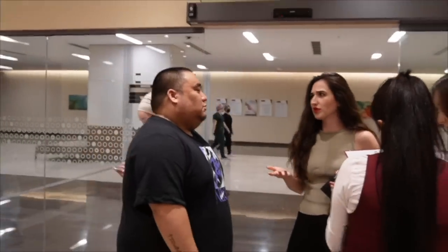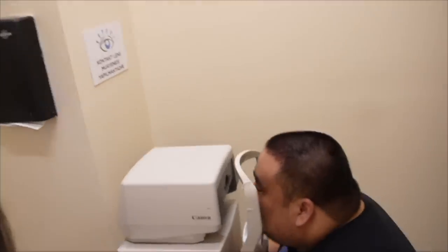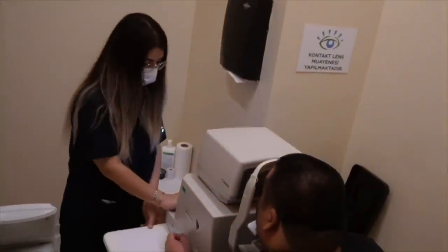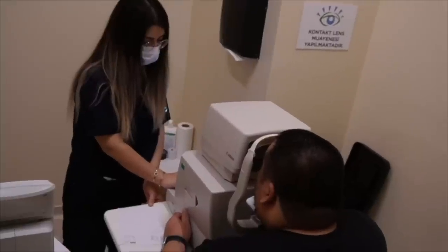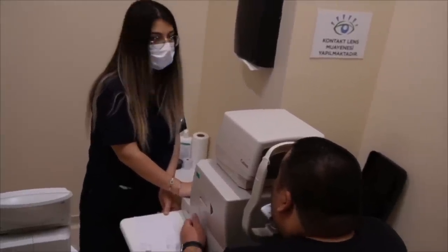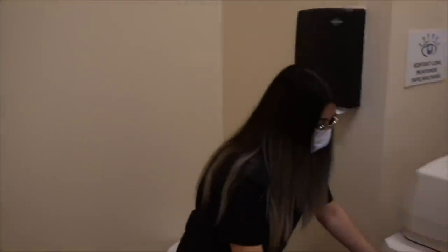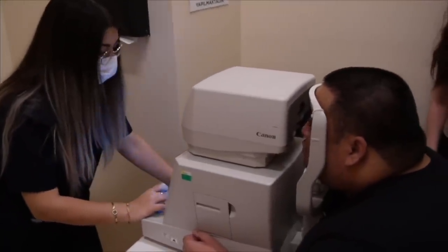So now we're at the ophthalmologist, and basically this machine was a vision test, and it actually turns out that I have excellent vision, which is really, really good. This was about a 5 to 10 minute test, and basically she was just taking pictures of my eyes there.